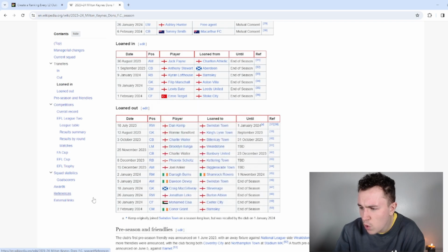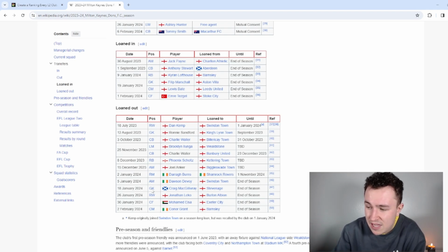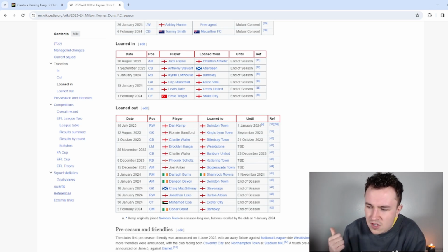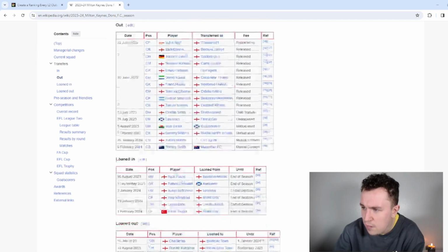They also saw a couple of players go out on loan. Mo Isa joined Exeter, Jonathan Lecco joined Burton, and then pretty much came back straight away, with Craig McGillivray also joining Stevenage. Connor Grant went out on loan to Barnsley. So it's interesting that they've let four players go out on loan, and they've all gone to teams in the league above. But yeah, like I said, bringing Dan Kemp back is very, very good business to do.